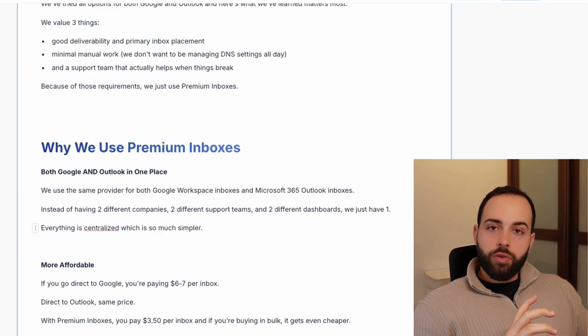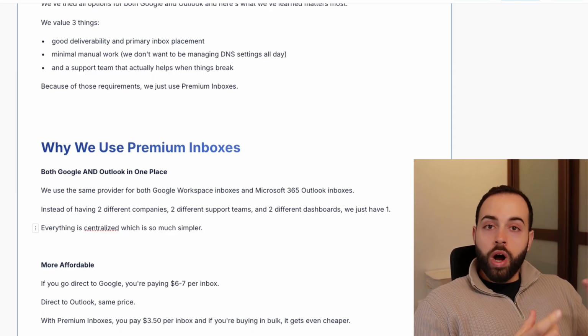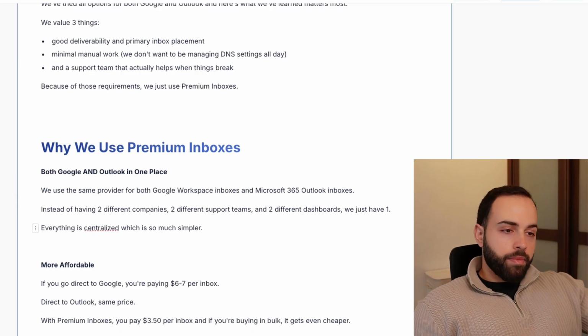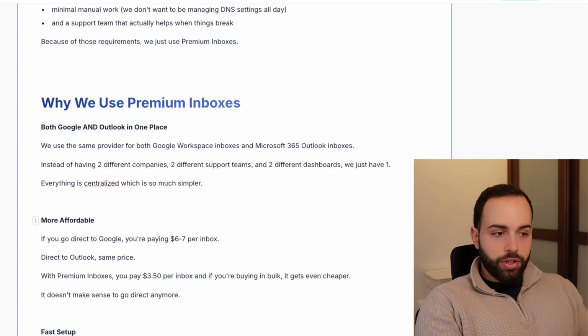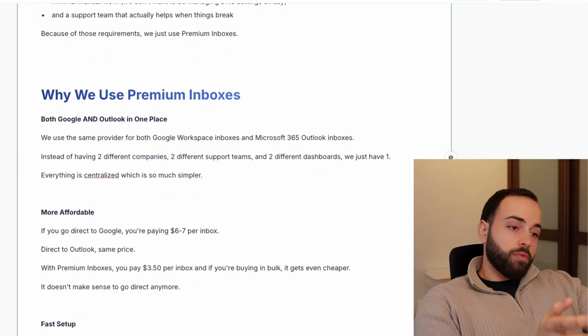And plus, if you ever want to transfer your Google accounts to Outlook accounts or vice versa, because one provider is having better deliverability, then you can do it through them. Second, it's more affordable. So if you go direct to Google, you're paying $6, $7 per inbox. And the same with Outlook, whereas with an inbox reseller like Premium Inboxes, you pay $3.50 per inbox. And if you're buying in bulk, so if you're buying 500 inboxes or 1,000, then it gets even cheaper. So that's half the price. So it just doesn't make sense to go direct anymore from a cost perspective.